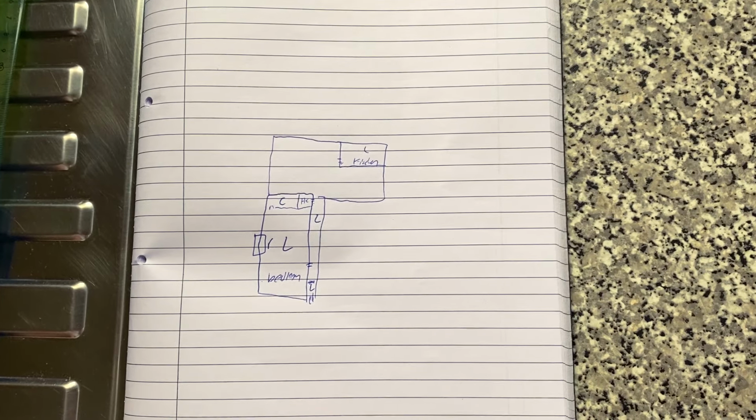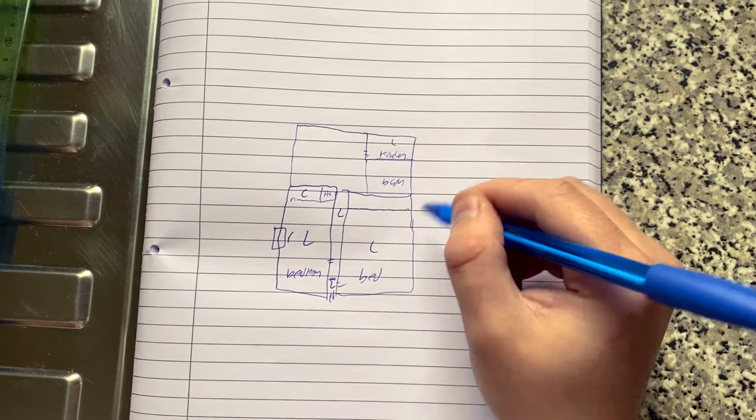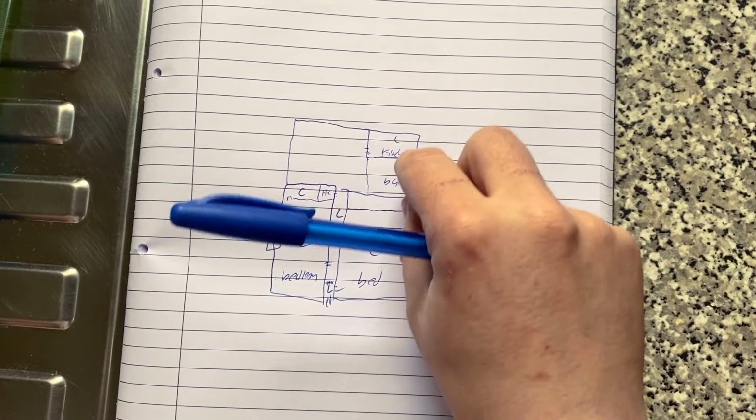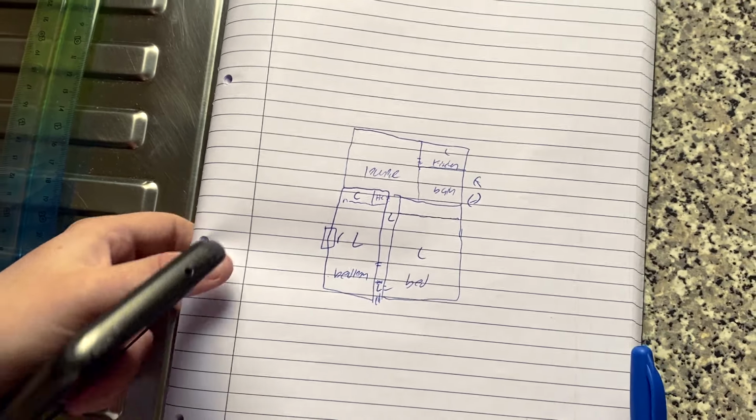There's also a bathroom as well, and then the other bedroom is obviously there as well. The bathroom is there, and what I'll do is, I'll do that wee arrow, just so I know I need to fix that wee part as well. This is the lounge, and then we'll just quickly mark all the windows as well.